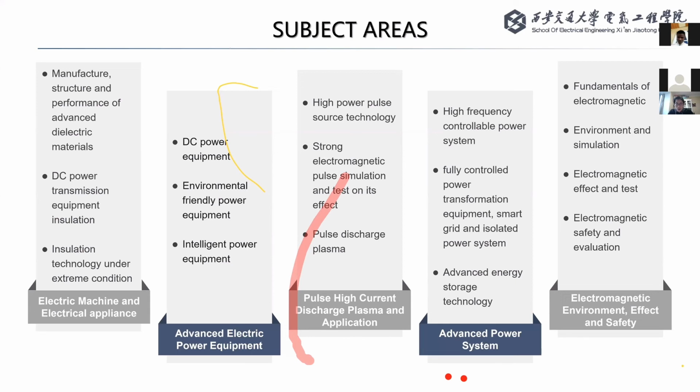The third category is pulse high current discharge plasma and its application. This is a new direction. It includes high power source technology. This is based on sources that provide or generate very high power pulses for the load application. And the strong electromagnetic pulse simulation and test on its effect. This is related to military uses, and the pulse discharge plasma. As we know, plasma is very useful, the fourth state of material in this world. It can have very wide applications in material treatment, in medicine, and X-ray.